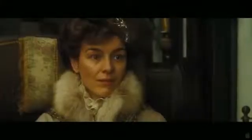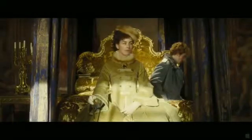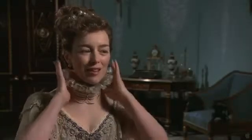My character is supposedly an aging beauty. I had this idea that she's worried that her neck's looking old, and I wanted some sort of collar. And then Jacqueline, she gave me this fantastic creation.